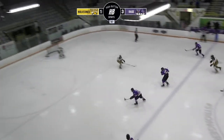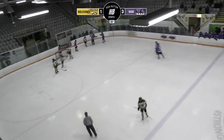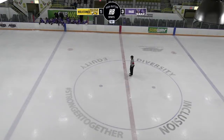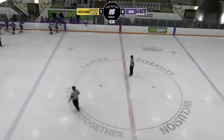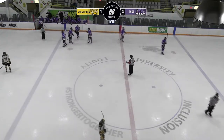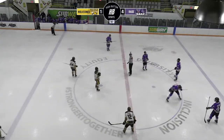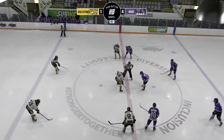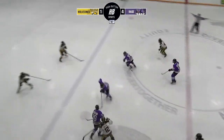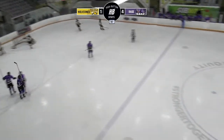As we're now getting real close to the end of the period, and now another odd man rush the other way. Baldwin, chance to shoot, and he scores. Lower right side, and that'll be the 4-1 here with 96 seconds to go in the first. So after a pretty decent start here for the Wolverines, some work to be done. Rage with four goals, and most of them coming off that rush where there's just nothing the goaltender can do.